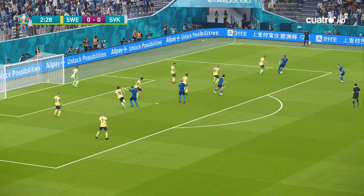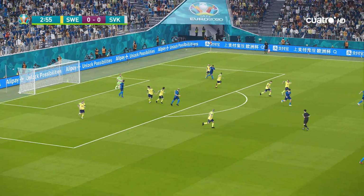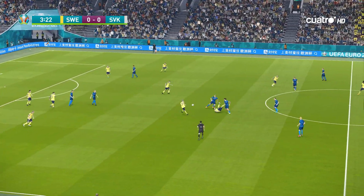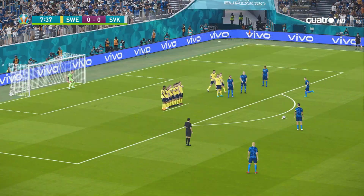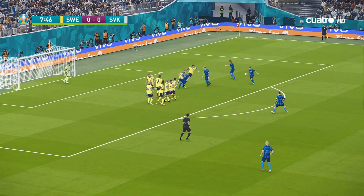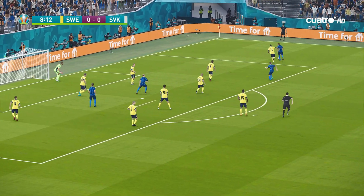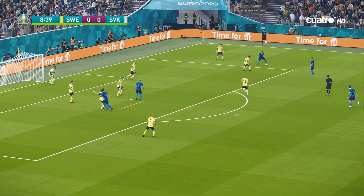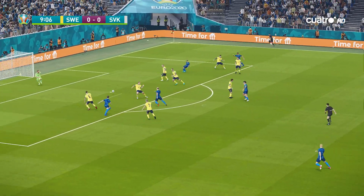Plenty waiting in the middle. Turns and goes back. Chance! First effort on goal. Hancko reacted so well to bring that ball under control. Looked easy too. Hancko! Another chance! A chance to play it in. Can't get the better of his opposite number. Chooses to go back, and it's Hamsik.